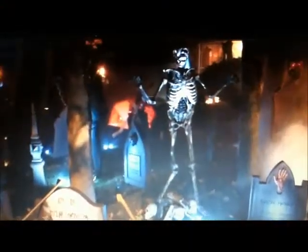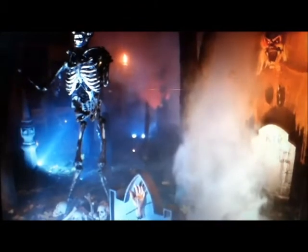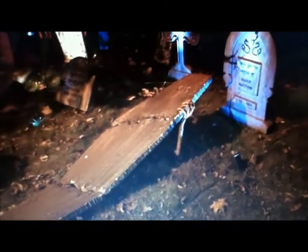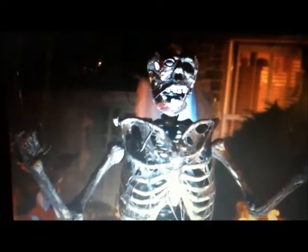A nice full-sized standing skeleton corpse. You can see all the different little spotlights focused on everything. I like that sort of stone tomb lid being lifted out of the dirt. There's another focus up close on that corpse. You can see a lot of depth to the haunt, a lot of props, very cool. And that guy's freaky. A couple of the other cool props.